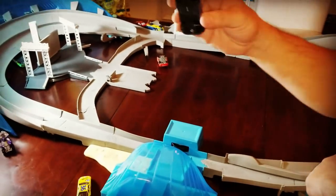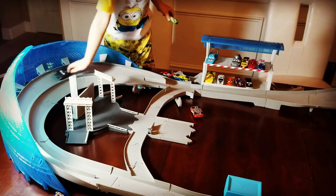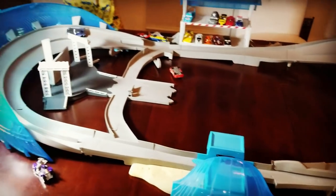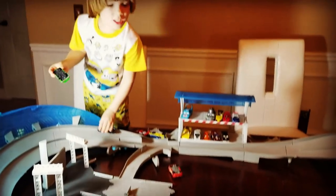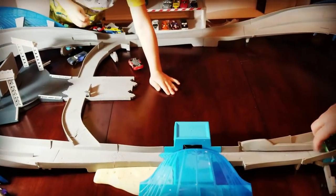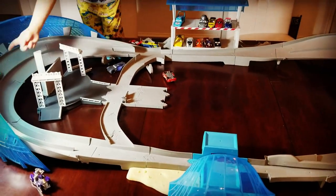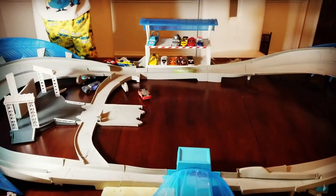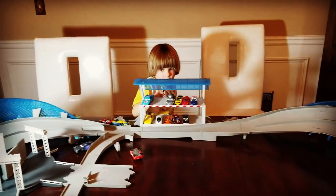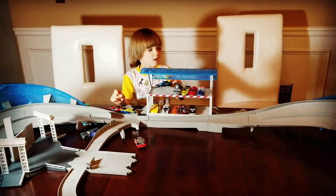If you give him a push, let's see how Jackson Storm does. Let's give Jackson Storm a larger push. Nothing. Let's see if this one gets it done. Cruz, hey, do it again. Oh, yeah. Oh, no. Cruz is not that good. Let's get a plastic McQueen. You want to do Dinoco? Let's do Dinoco.